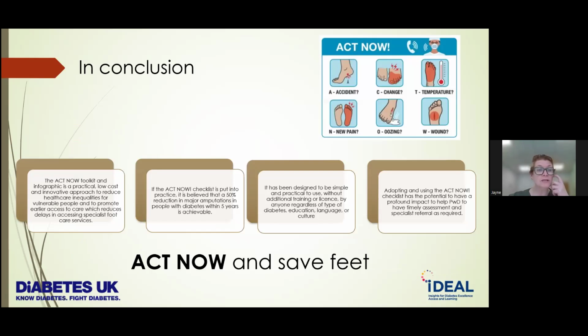So just in conclusion, the Act Now Toolkit and Infographic is a practical, low-cost, innovative approach to reduce healthcare inequalities for vulnerable people. It can promote early access to care and reduces delays in accessing specialist foot services. If it's put into practice, we believe that there could be a 50% reduction in major amputations for people with diabetes within 5 years. It's been designed to be simple and practical to use.